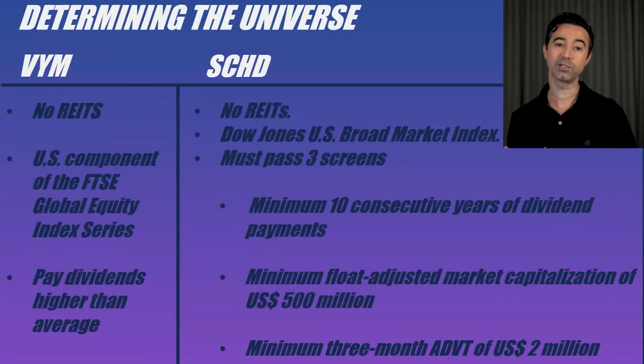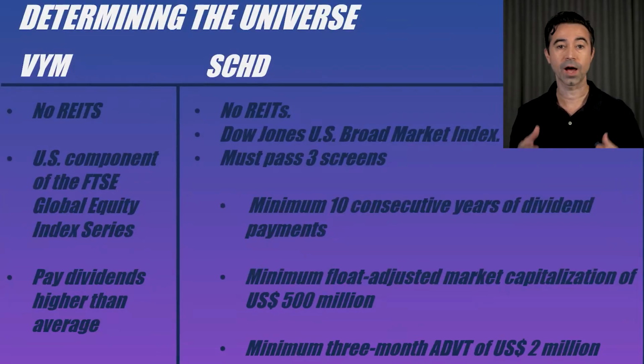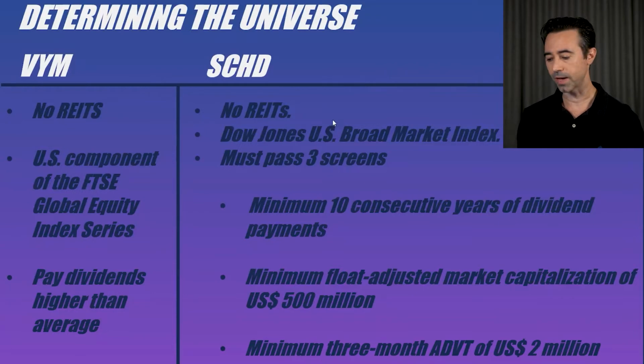So the first thing that SCHD and VYM do is they have to define their universe of potential stocks. So VYM selects this by saying that they won't invest in any REITs, so no real estate investment trusts. They use the US component of the FTSE Global Equity Index series, and they will only select stocks that pay higher than average dividends. So this is actually a pretty easy methodology to figure out what the universe of stocks is going to be for Vanguard's ETF. Now SCHD's is a bit more complicated. Like VYM, they won't invest in REITs.